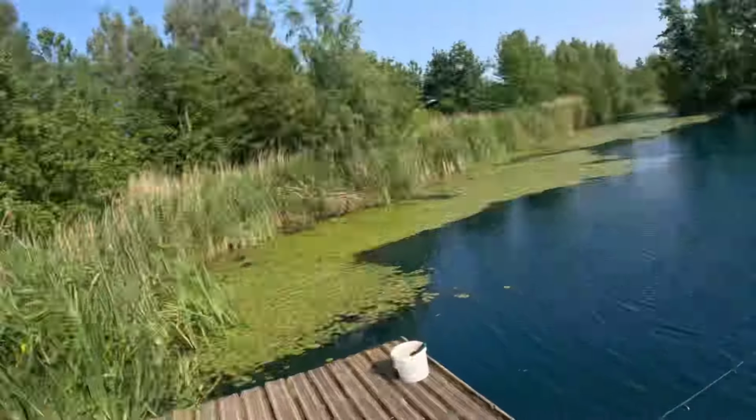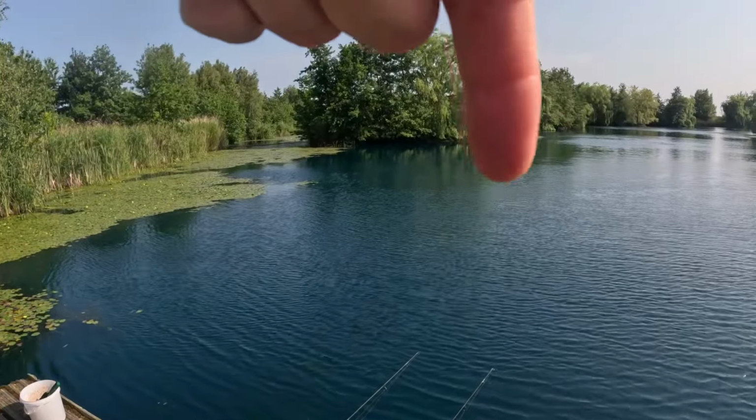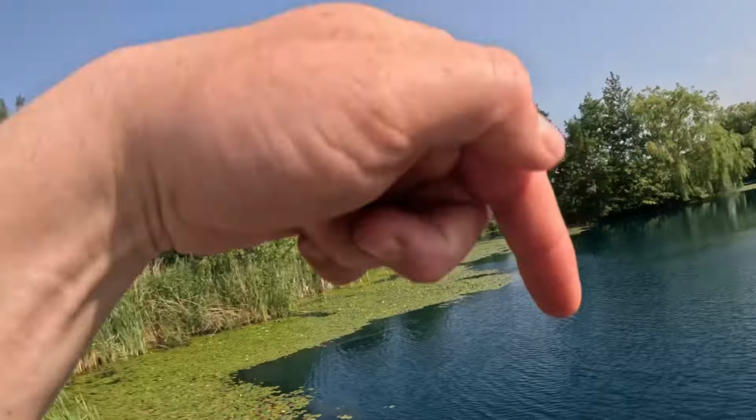And then there's another real obvious feature across here, right in front of that island. Again, it comes up really quite clear, and we've got a decent depth over there. We've got 4 foot again before it shelves up, so I'm trying to find reasonably deep water. I do like to fish in 6 foot whenever I can, but it's just not available on this peg, so we're going to go for 4 foot.